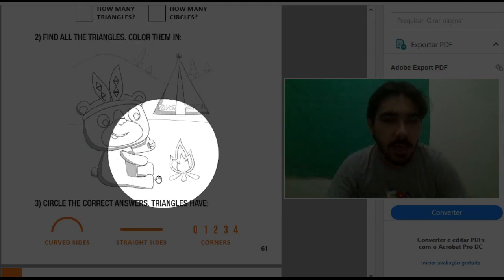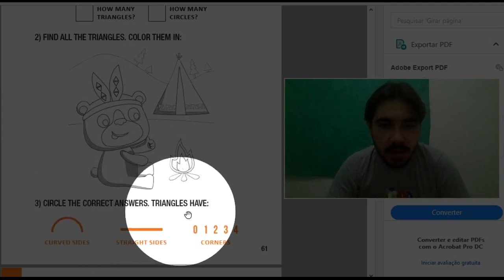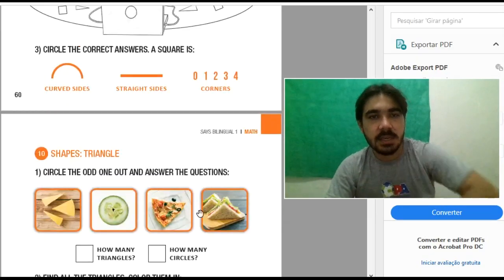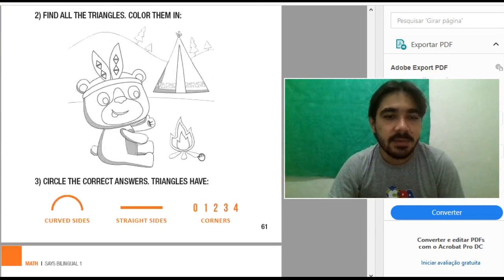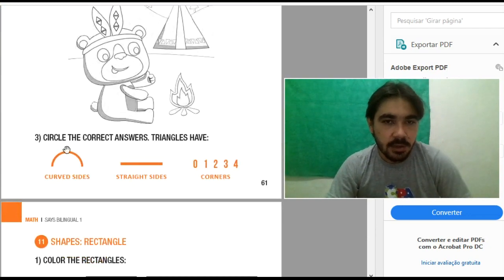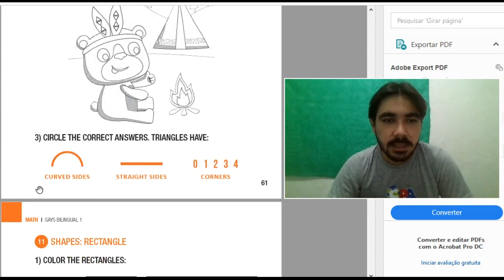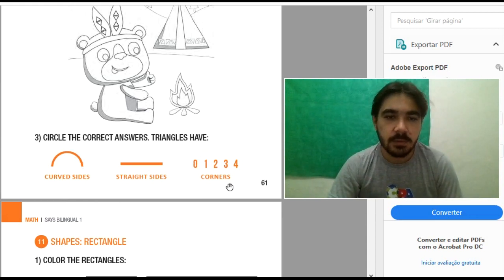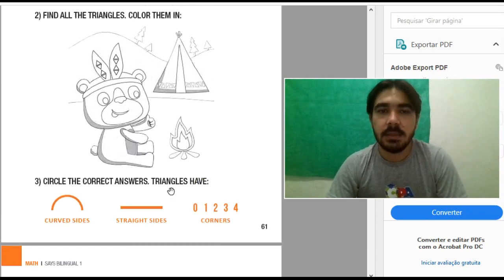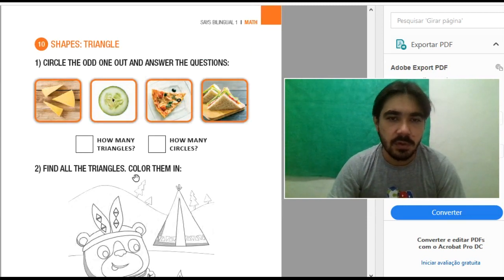Em seguida, we have number 3. Circle the correct answers. Triangles have. Do mesmo jeito que a gente fez essas questões aqui, tá bom? Sobre o circle, sobre o square, também tinha aqui embaixo. Também vai ter sobre os triangles. O que a gente vai fazer? Circular novamente as respostas que vocês acharem que estão corretas. Curved sides, straight sides and corners. Circulem a quantidade aqui de corners que vocês encontrarem. Ok? This was the first shape of today. Essa aqui foi a primeira forma de hoje, triangle.